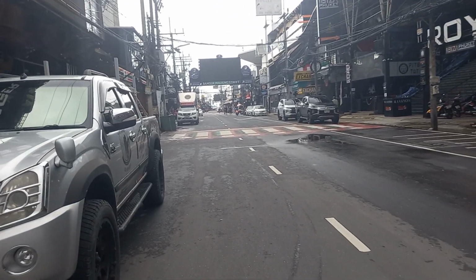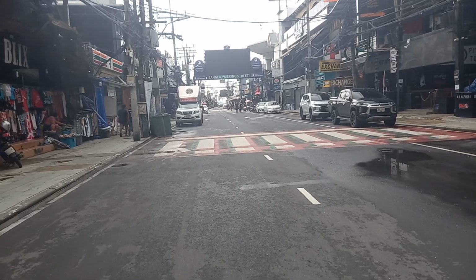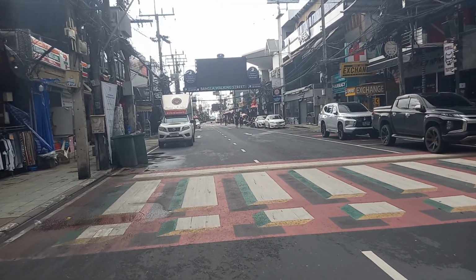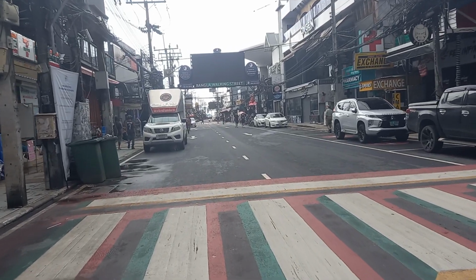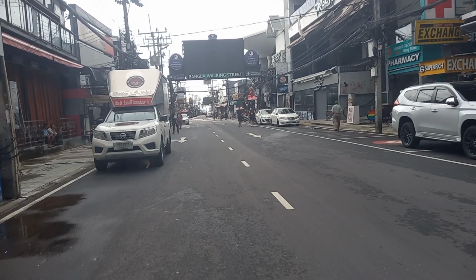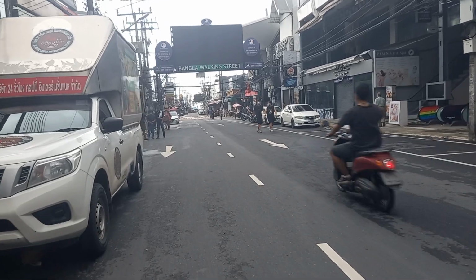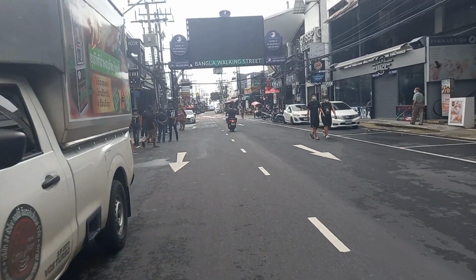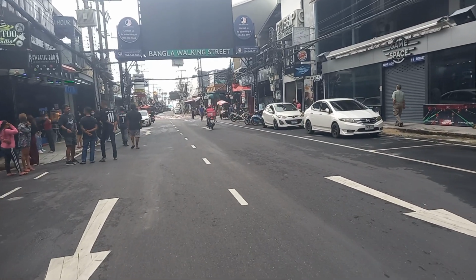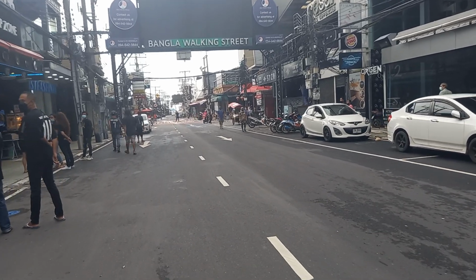So they got all the bars here. I think they're still banning the bars, but I guess here they open as restaurants, so. And they still serving bars, but I think they hear the police here, they don't care anyway, so. And then because they make a lot of money from selling all the drinks like that, so. In about another few minutes, they're gonna close this road, become walking street, no traffic.